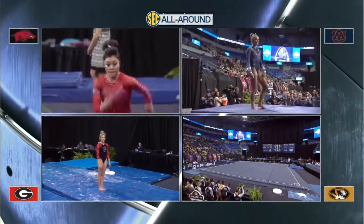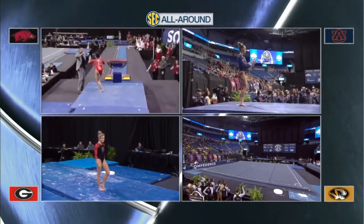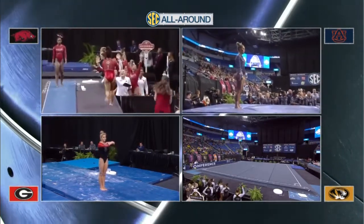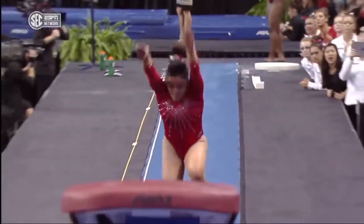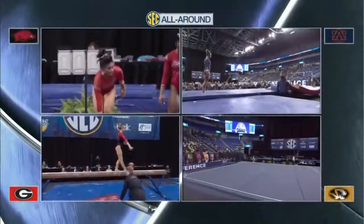Here we go with the start. Jessica Yamson for Arkansas on vault. Opens with a Yurchenko full, and how about that? Come up with a stuck landing for the first vault of the session. Now the vaults have a start value score. This one happens to be 9.95. So that's the maximum score, and they will not take a deduction for that landing.